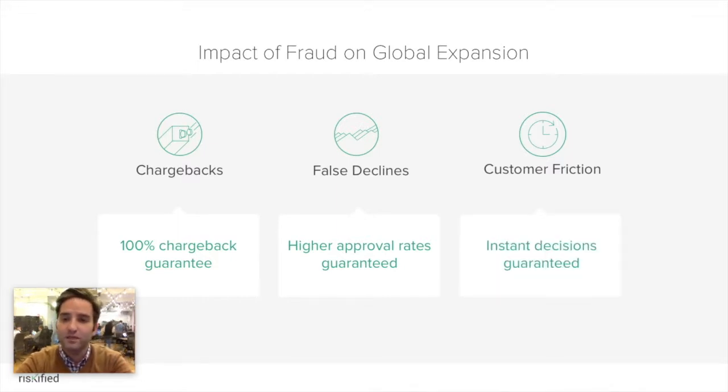And the last piece is on reducing customer friction. If customers are forced to take extra steps like multi-factor authentication, or if you're emailing them or calling them and trying to verify their identity, it could result in a higher drop-off and cart abandonment. And so Riskified, we provide instant decisions on every single transaction that's sent to us. So what you can expect is that your customer is able to complete their natural shopping flow and go about their day.